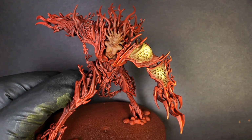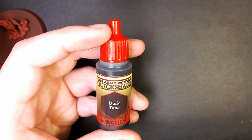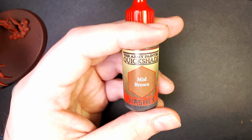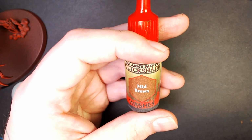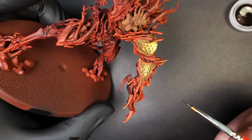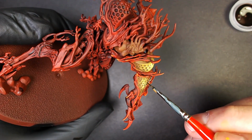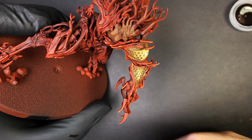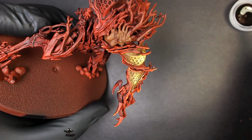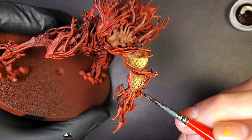Super good so far. Now let's introduce one of my favorite new washes. Straight up, Army Painter Quick Shades Dark Tone, which is a black and mild brown. We're going to mix these together and create a brownish black. And we're going to now start establishing some contrast on these honeycombs by carefully washing out the border transition, delineating between the red bark and the yellow beehive. If you also got any overspray on the red here, this would wash it out. This would fix it, to an extent.